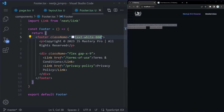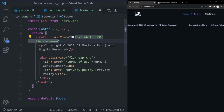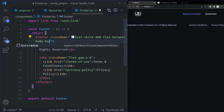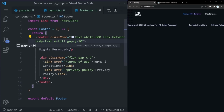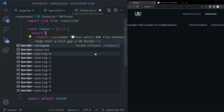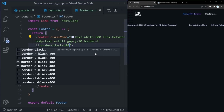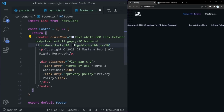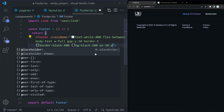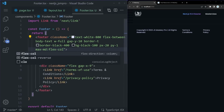So for this footer, we can give it a flex-between, so the elements appear on 2 sides. We can also give it a body text to make it just a bit smaller. We can give it a w-full for full width and a gap-y-10. This is mostly for mobile devices. We can give it a border-t, as well as border-black-400. We can give it a bit of a different background color, such as bg-black-100, padding x of 20, so this is padding on left and right, padding y of 12, and on max-md flex-col, so they're going to appear in just one line.